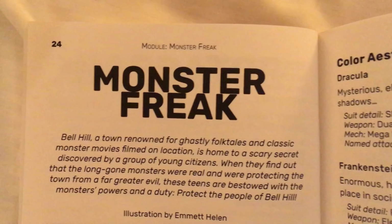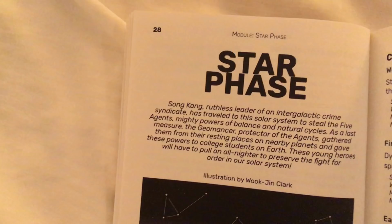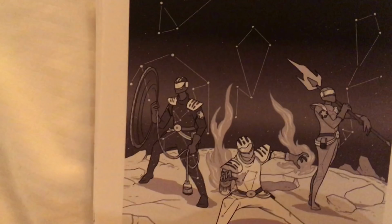They include two. One is called Monster Freak, which is surprisingly close to an idea that I had myself about a team of Power Rangers based on movie monsters. So I found that interesting. And the other is Star Phase, which sounds very similar to Q Ranger. And that is basically it, and it gives you the website there.